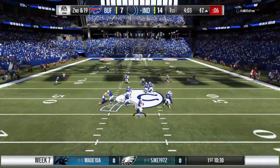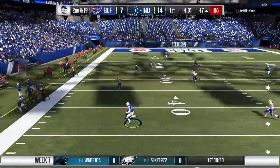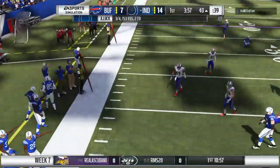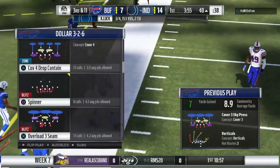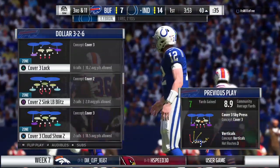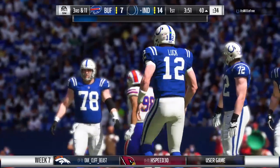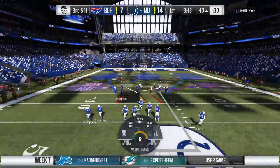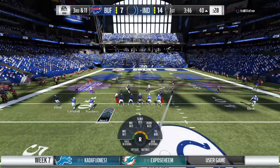12. A shotgun snap for Luck. Ebron caught left side. And he'll be brought down, it looks like right at the 40. The reception good for 7. It's 3rd down. Brandon, perfect defense in this situation would have meant that there was an incompletion. They would have picked it off. Okay, so they gave up the completion.